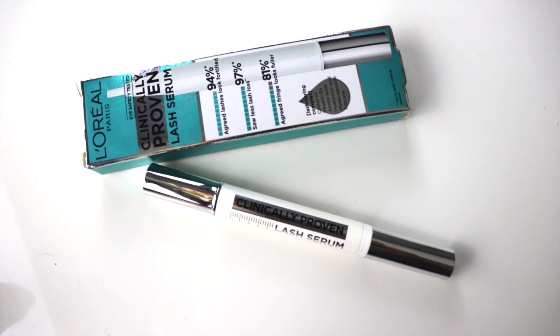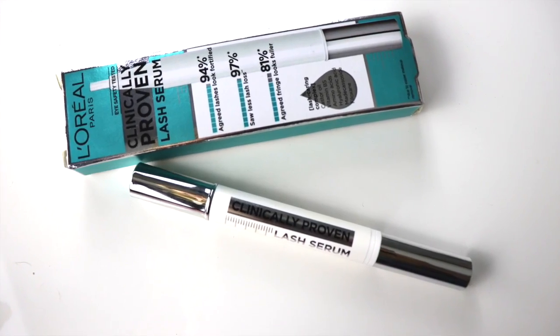And I would say it's like a conditioning mask for your lashes. You use it morning and night. It's really so easy to use. You take the top off, you twist, it's a tiny little brush. It's a really lovely light conditioning serum. It doesn't feel oily or greasy or anything. You go in the base of the lashes, top and bottom, and then actually through your lashes, and that's the difference between any other lash serum I've ever tried before.